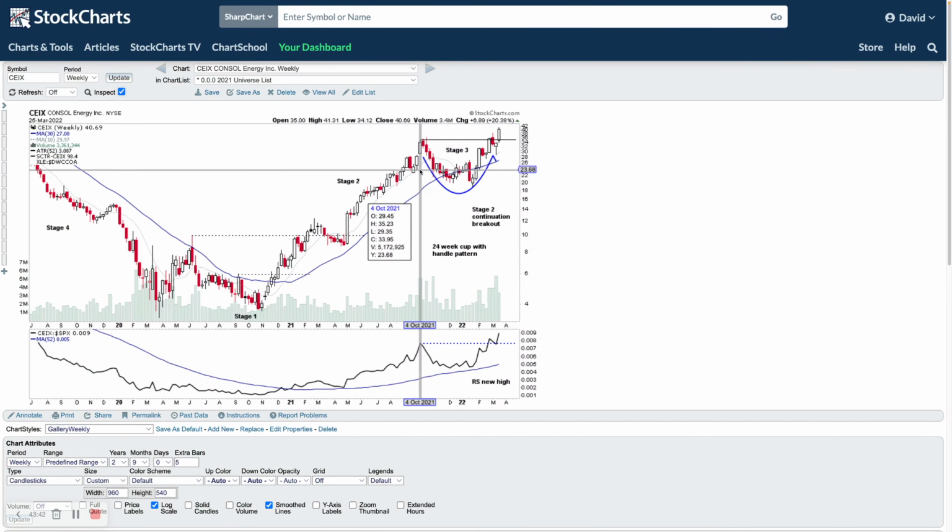You can see the daily chart here breaking out again out of that 3 ATR channel on strong relative volume. So potentially a little bit near-term extended here. So be looking for consolidation or a pullback to start to shape up a little bit on this one before then moving back up to the upside.